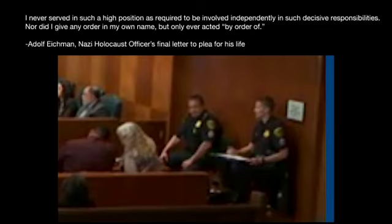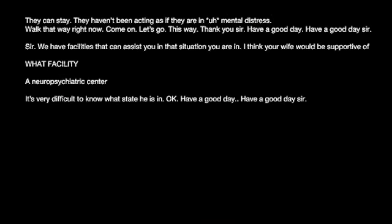That if we show up at the order of the mayor, or if we show up to stop you, order of the mayor... Is everyone else required to go? No, they can stay. They haven't been acting as though they're in mental distress. Let's go. Come on. This way. Thank you, sir. Have a good day. We have facilities. What facility? The neuropsychiatric center. It's very difficult to tell.